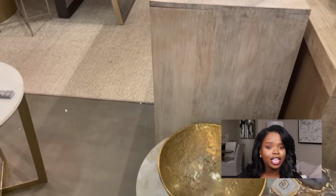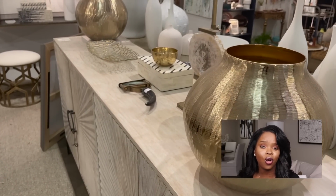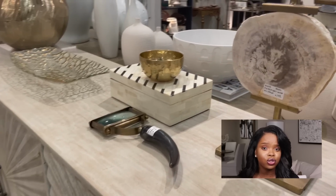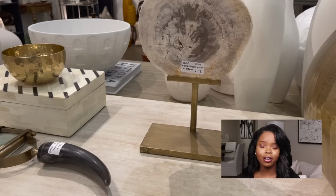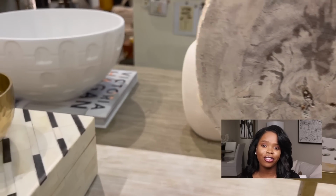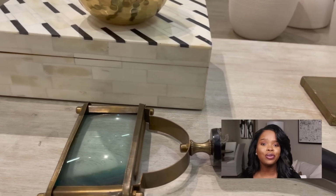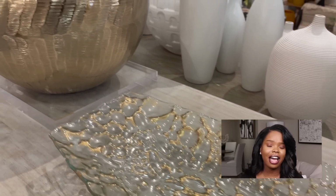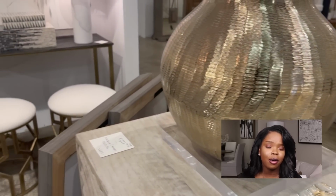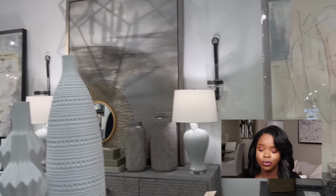So if you're looking to bring your home up a notch, you want to add pieces that aren't always from all the big chain stores like HomeGoods, At Home. You can still buy pieces there, but definitely mix in other unique stores and even go thrifting or antiquing, because you want to make your home feel personalized. That's one thing I absolutely love about my house, is I feel like I add personal touches to my home.